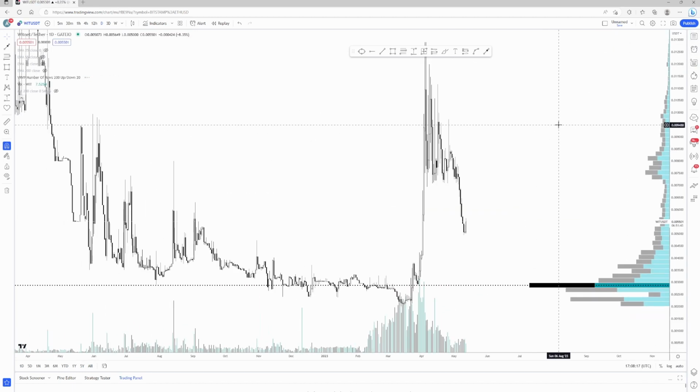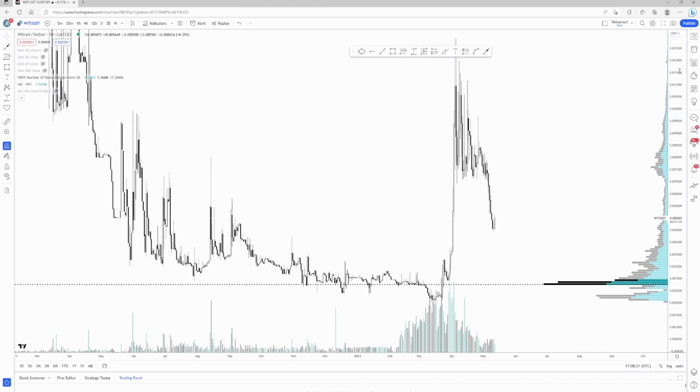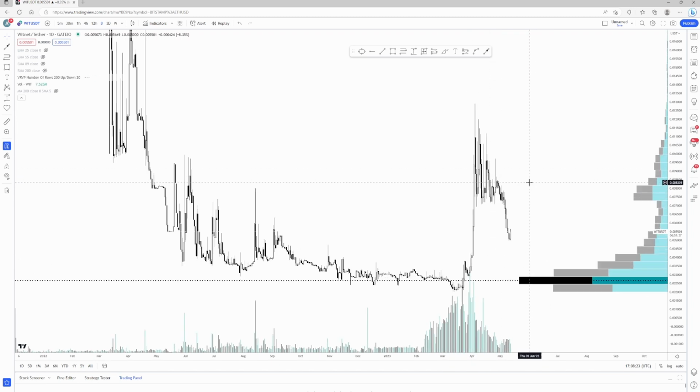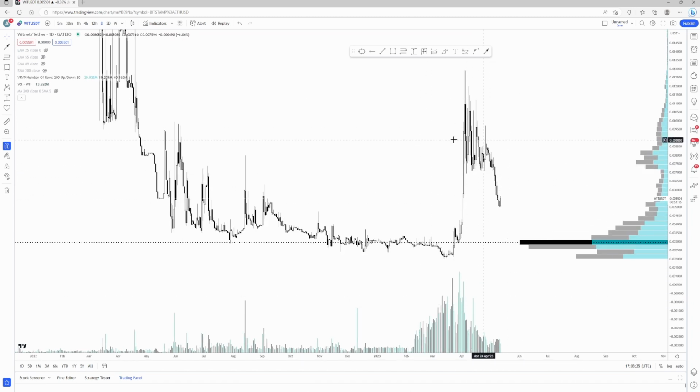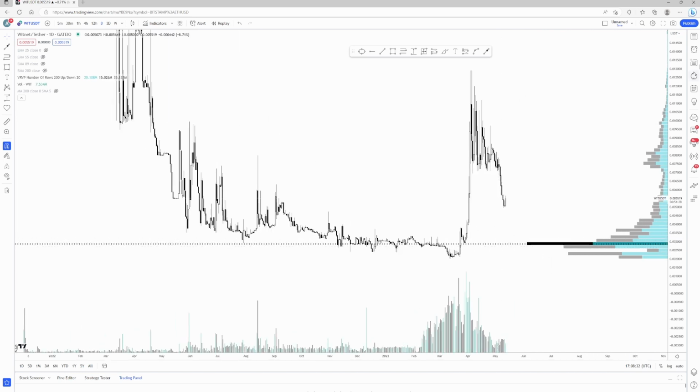Don't know what this is. Witnet? I don't know. Someone asked about WIT. Pump and dump, it looks like. Total pump and dump. Huge amount of volume, big distribution. Now it's coming all the way back down to this 0.0028 area. Yep.